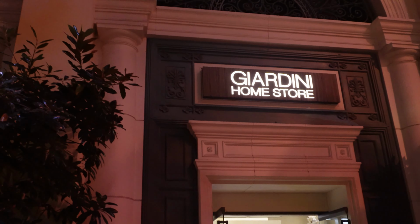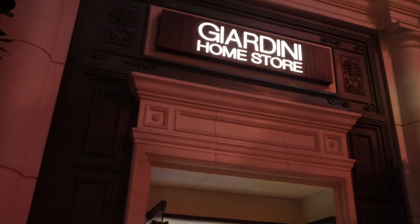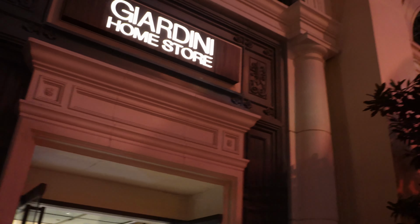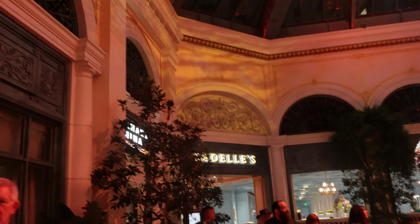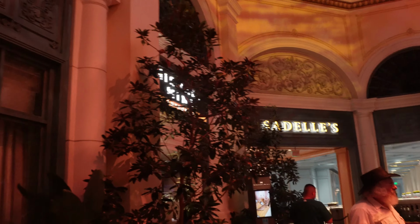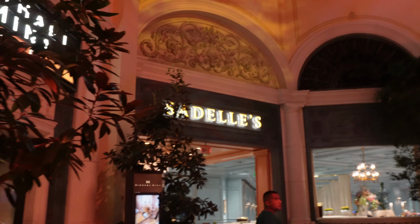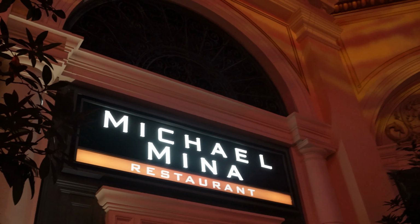Over here in the Conservatory, you have a few stores and restaurants. So we've got the Giardini home store, and they sell mostly Christmas ornaments. And then as we walk through, you're also gonna have Saddles, which is a really awesome brunch lunch restaurant. If you haven't seen that video yet, make sure you guys check out where we came for breakfast when we came in the summertime. And then there's also another restaurant called Michael Mina.